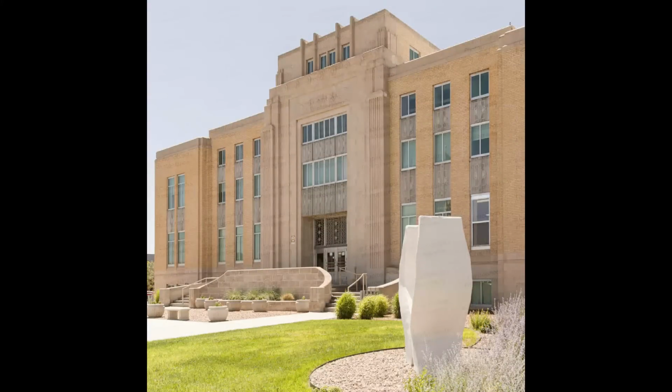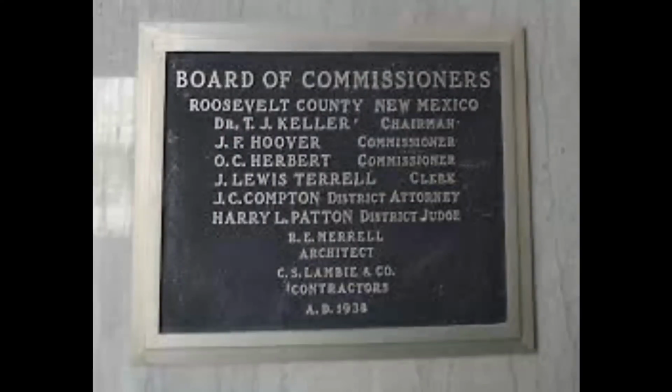Portales is located 17 miles or 27 kilometers from Clovis. Portales is the county seat of Roosevelt County. This is the Roosevelt County Courthouse and Jail, built by the Works Progress Administration, we are told, and completed in 1938, and said to have been designed by Clovis architect Robert E. Merrill and built in Art Deco style.